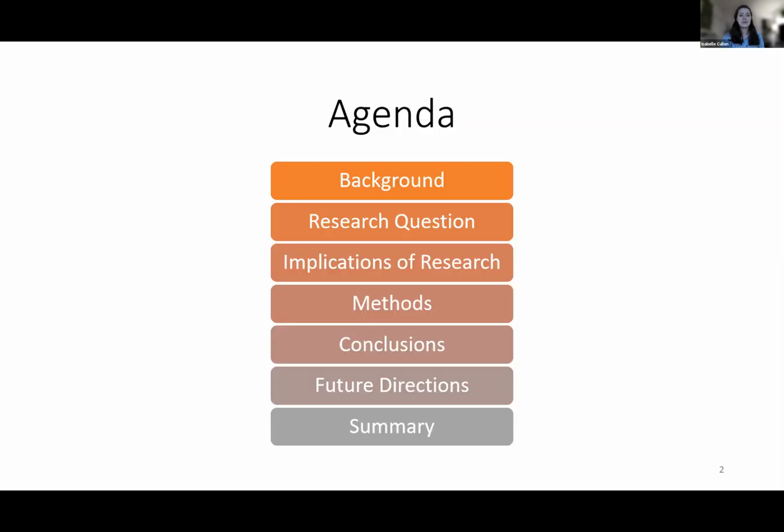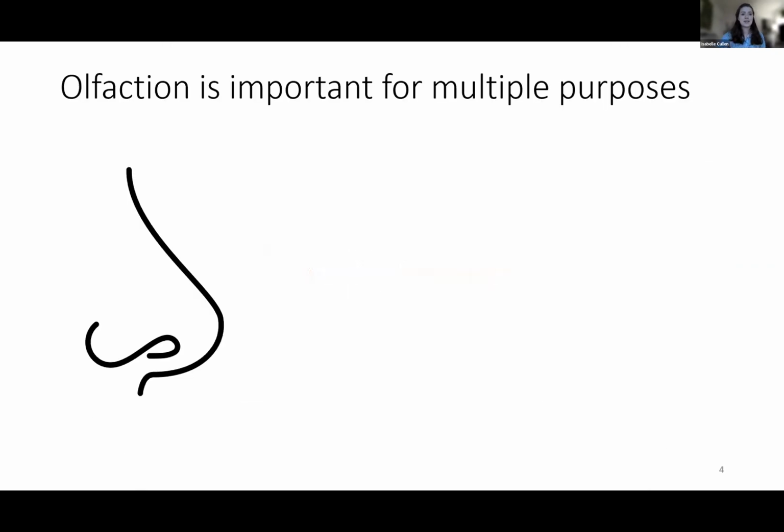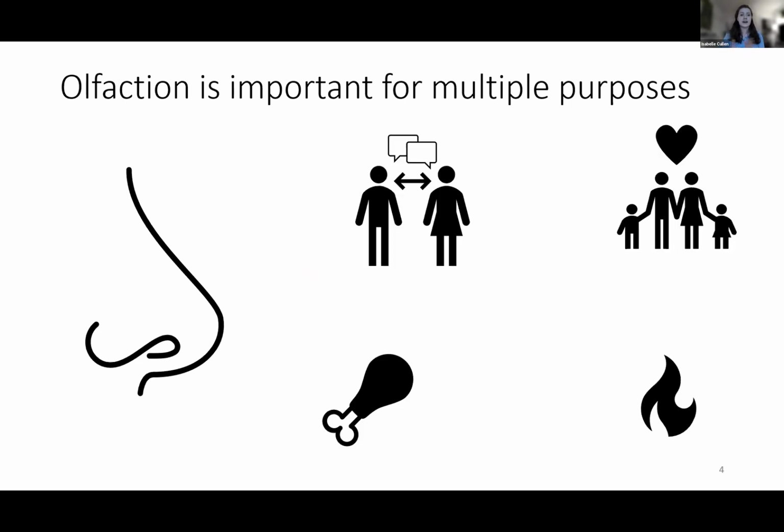So we will just be going through this like a scientific paper. First we'll go through some background and then into the research question, the implications of the research, methods, conclusions, future direction, and finally a summary. For a little bit of background, the SMEAR Lab studies olfaction, which is your sense of smell. Honestly, it's one of the most underrated senses that we have because it's important for a lot of different things, both in animals and humans. It can help us identify social cues, friend or foe, identify romantic partners, locate food, and even danger.